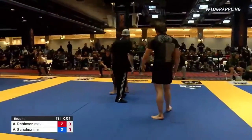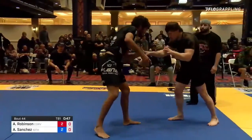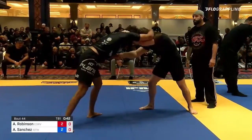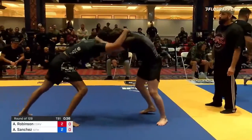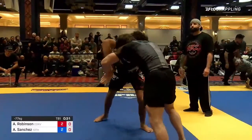No. But that's interesting. I think you see that Sanchez was definitely waiting for Robinson's blast double and had an answer for it. Yeah, big Uchimata counter, but got rolled through and then just put back to neutral. 30 seconds remaining.